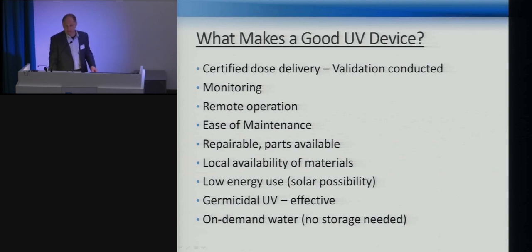Does it have a monitoring system? I think you need to have a monitoring system, at least: is the lamp on or off? Can you remotely operate it? That would be a really good thing for a UV device. Is it easy to change out the lamp, to make sure all your systems are working properly and you can fix it when needed and the parts are available? Are the materials locally available? Do you have to go to Amazon and get a delivery into some remote area you're working in? Or are they available locally at the hardware store in the city or in the nearest urban area that you can get your hands on?